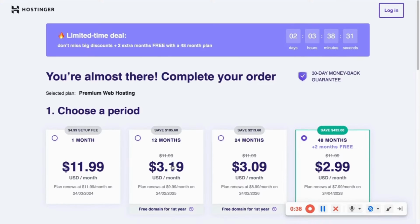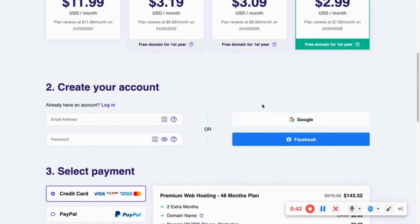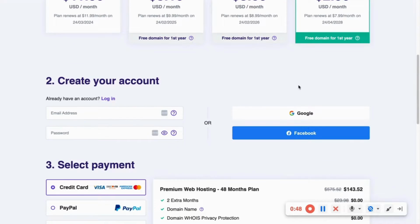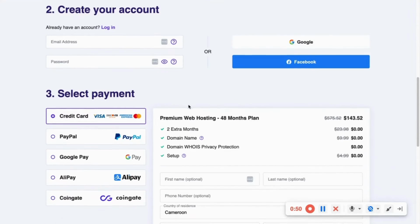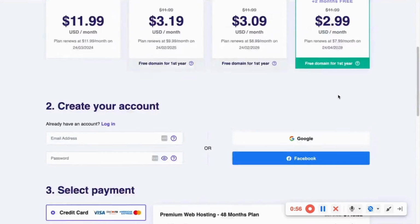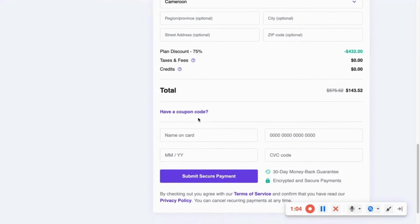And then when you click on add to cart, you can come to this page, and I'll advise you to select this 48-month deal. It's going to give you a huge discount, and you see you're going to be paying $143 per month, and that's $432 discount, which is 75%.